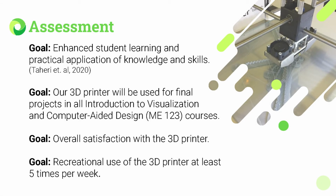Our goals are SMART: specific, measurable, actionable, relevant, and time-bound. Our first goal is to enhance student learning and the practical application of knowledge and skills learned in the classroom. To measure this goal, we will distribute student and faculty surveys at the end of each semester to evaluate student learning, performance, and growth when our 3D printer was used. The 2020 Taheri et al. article provides survey question examples.